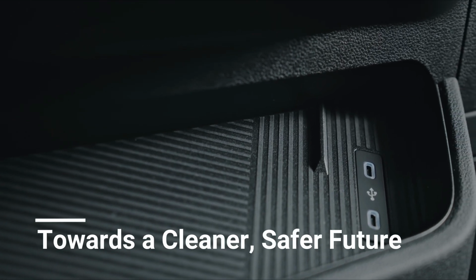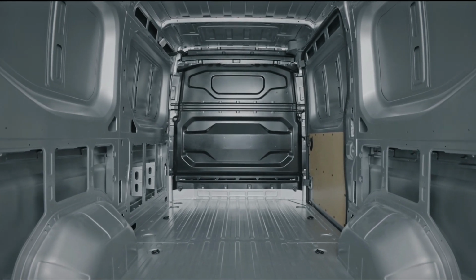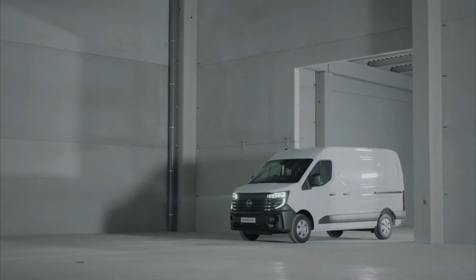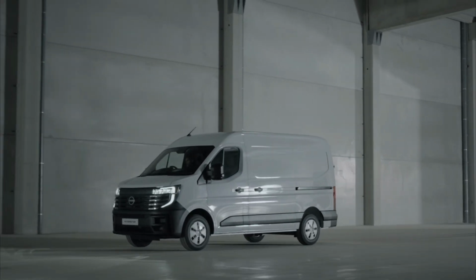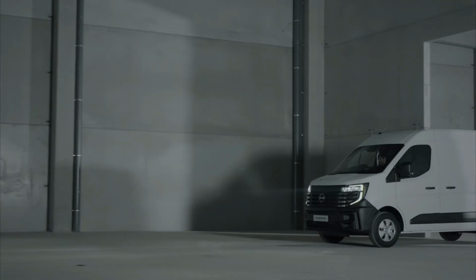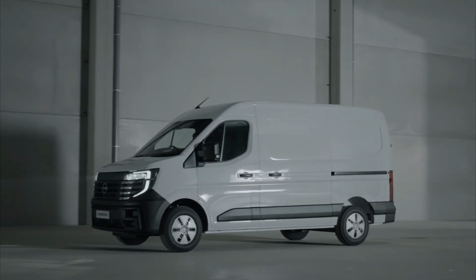As Nissan continues its journey towards a cleaner, safer, and more inclusive world, the next-generation Interstar represents a crucial step. With plans to fully electrify its LCV lineup by 2026, Nissan is reshaping the market to meet the diverse needs of everyday heroes, businesses that keep society running. Pre-sales for the new Interstar begin in Q2 2024, with sales set to commence in Q4 2024, offering businesses the opportunity to experience the latest in cutting-edge van technology.